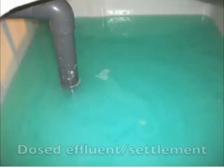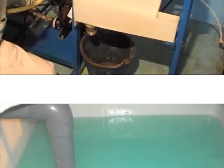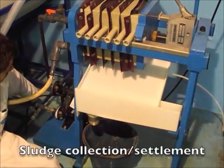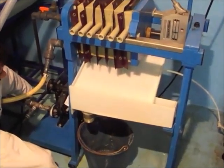After dosing, the flocculant is allowed to settle before the sludge is extracted using a filter press. This system allows for additional dewatering, with the remaining solution being suitable for disposal to drain.